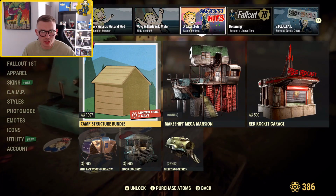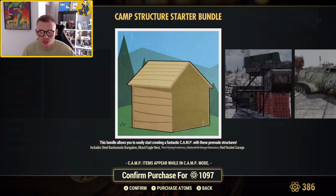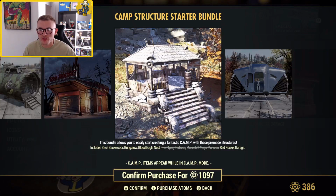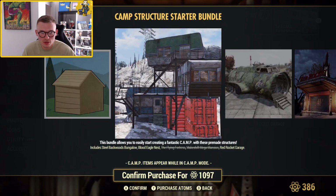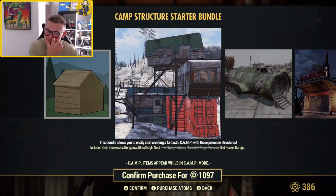What the hell is this bundle? Camp Structure Bundle. Oh my god, they've done a prefab bundle? Oh my god. They're doing a lot of this lately. This is quite cool, you know.